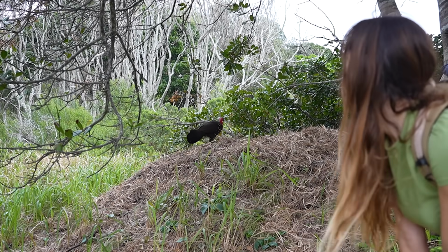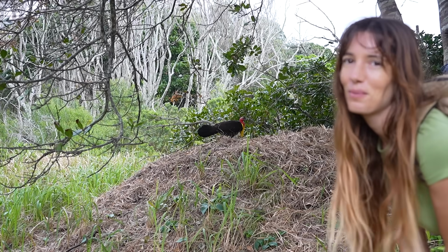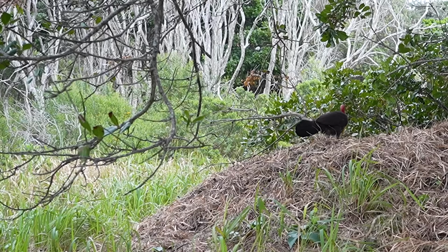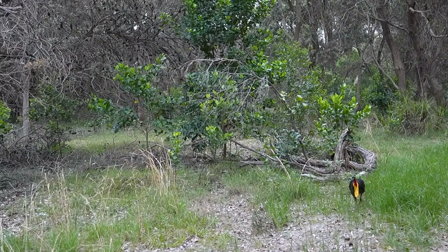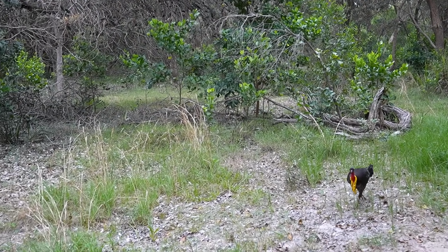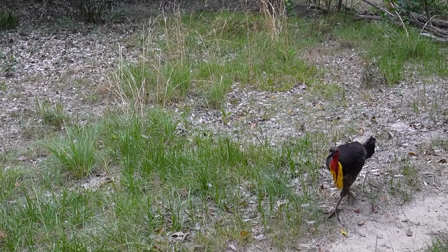So we've got a male Australian bush turkey here, standing on top of the beautiful mound that he's made to attract a female to come and lay an egg in there. When the babies hatch, they're just on their own. They don't get any help from any parents. They're just out there in the wild, going solo.